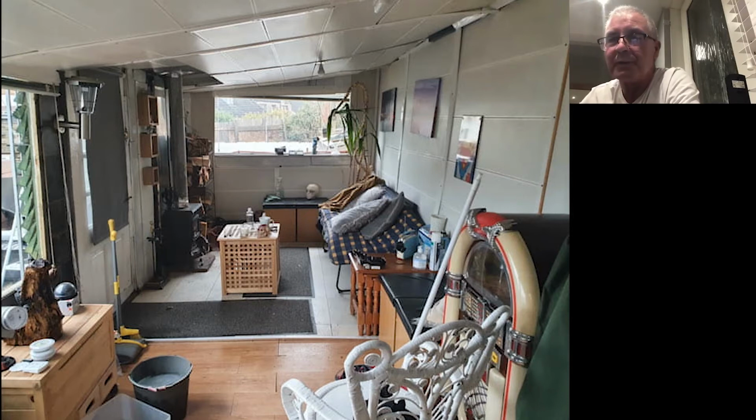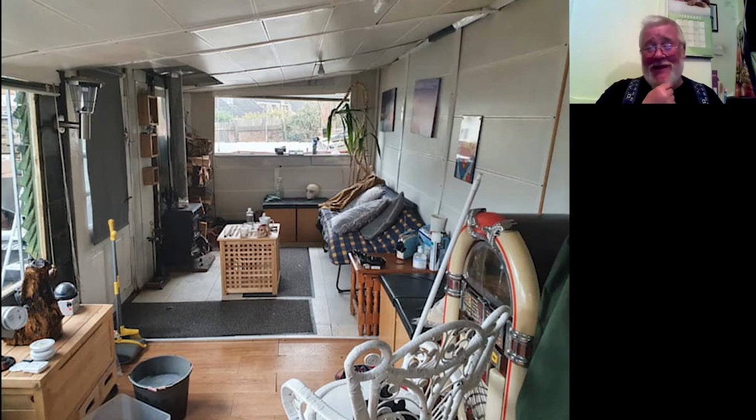I'm sure Robin will be able to clarify that one. Unless you've not got a burner. Oh no, I've got a wood burner. I've had a wood burner for about 14 years, but I've actually built a brick wall round it with a gap between the brick wall and the wooden wall, because the brick doesn't transfer heat as much.